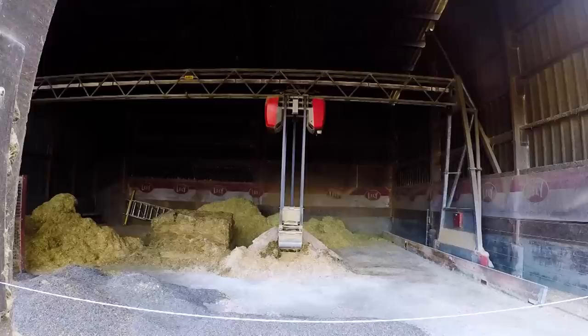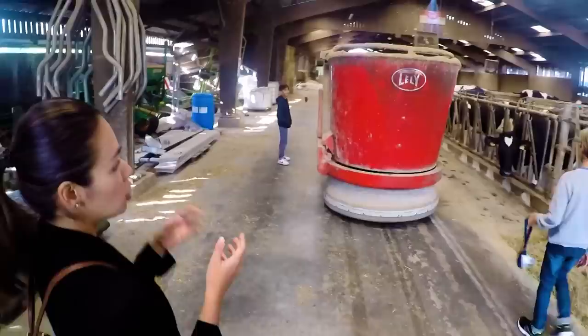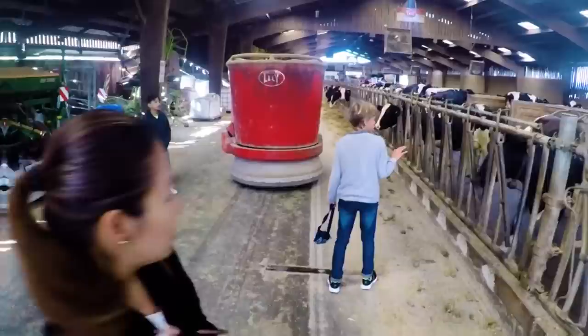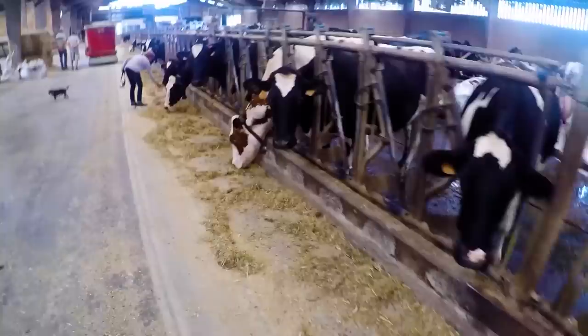Automatic na yung pagpapakain. This is the machine, like a robot. So each cow has a portion size. So they do not overfeed the cows at the same time. There's also feed. So yung machine na de-detect din niya, if sobra na yung nakakain ng cow, then it will stop giving. The machine knows also if the cow needs more food. Okay? So it's really programmed to make sure that the cows are well fed.